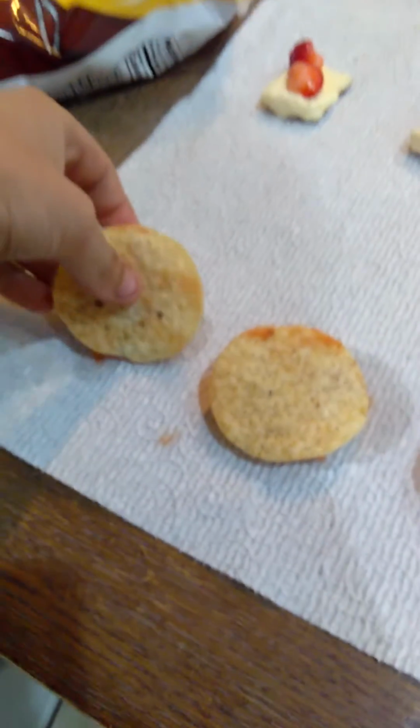Hey, we need an orange juice. No, get the orange out of here. You're gonna ruin my food. All right, let's go. I'm trying it first. The next round is mine. All right, so I'm trying this.